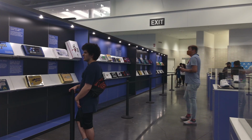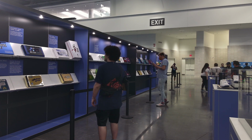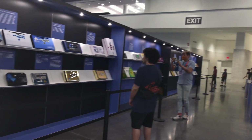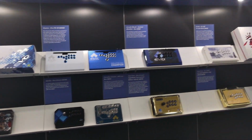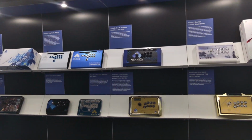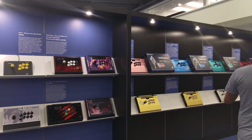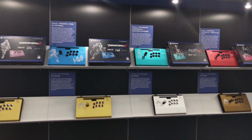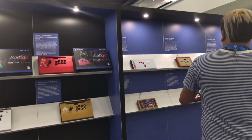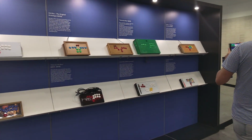So right now we're at one of the things over here, the Fight Stick History Museum, where they're showing all the different Evo-made fight sticks over the years, which is really, really cool. Even my controllers here from years ago, which is cool. There's so many different controllers and everything. And there's also hitbox controllers and some of the history of that, which is really cool. There's definitely going to be a video I want to show you later about the history of that too. There's a lot of stuff here. Definitely got to check it out.